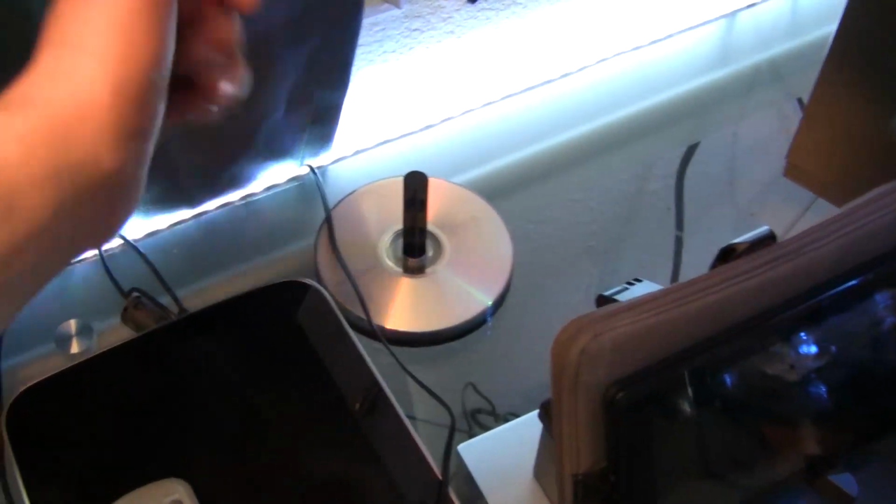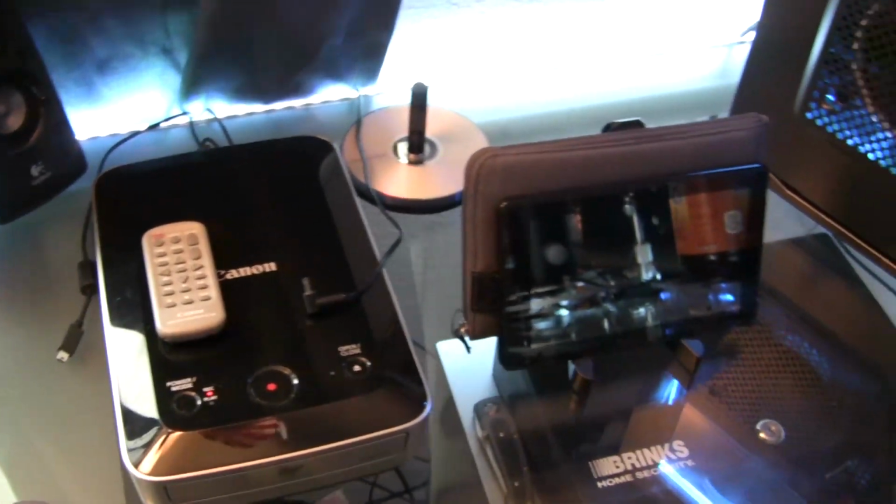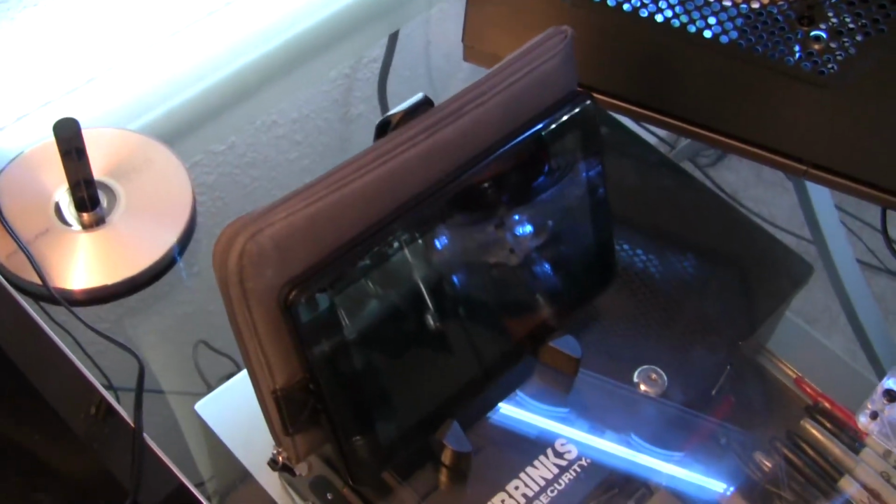Some DVD-Rs by Memorex. I use all those to burn my videos onto. I have a Kindle Fire here. Oh God, you guys saw that. I have a Kindle Fire here.